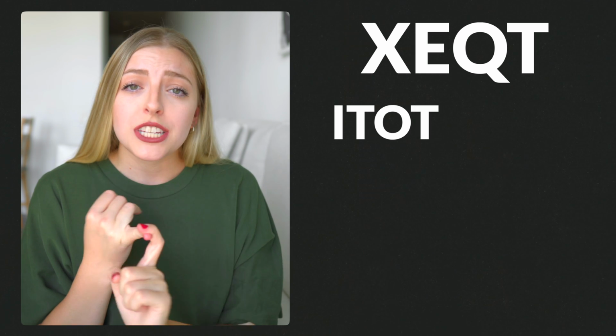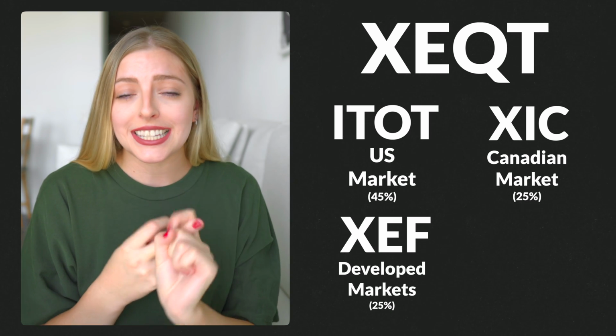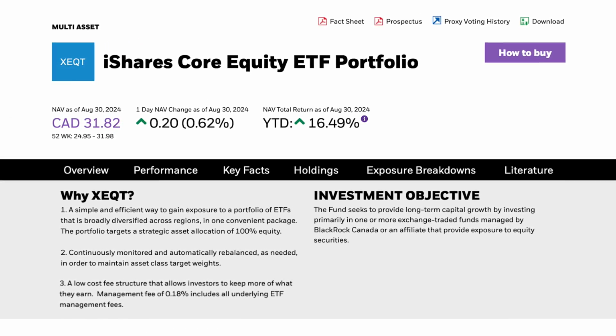So there's ITOT, which covers the US market, XIC, which covers the Canadian market, XEF, which covers developed markets, and XEC, which covers emerging markets. So when I purchase XEQT, I'm paying iShares, which is the company or ETF provider that sells XEQT, to do the work of balancing and rebalancing those 4 underlying ETFs to their set levels.